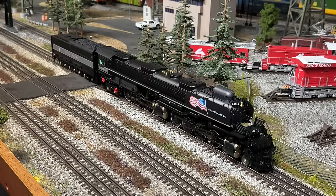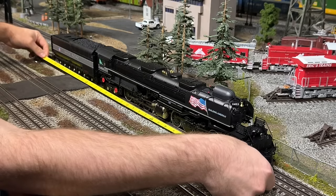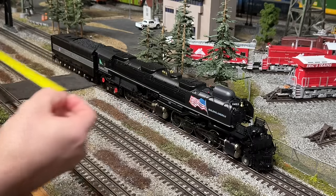It is absolutely gorgeous. Anyway, we're going to start off with some stats, and I thought it might be fun to compare the stats on the new Vision Line Big Boy with the stats on the original Vision Line Big Boy from 2014. So we'll start off by getting the length, which I expect them to be pretty much the same. So the new Vision Line Big Boy is right at 33.5 inches long.